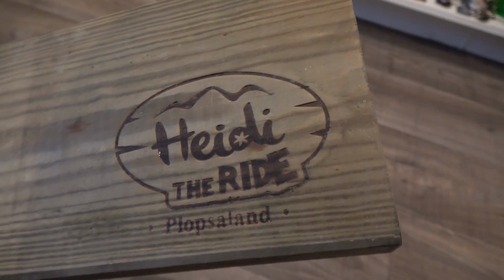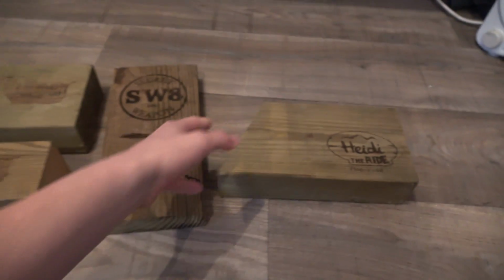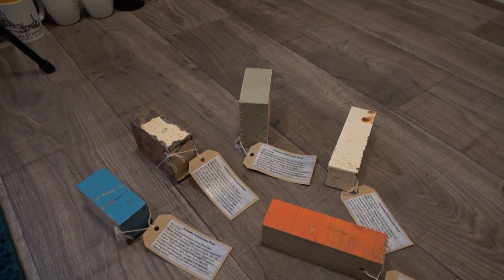But yeah, Heidi the Ride at Plopsaland de Panne in Belgium. You can also see with that how it's imprinted nicely, and yeah, it's plain on the back there as well. But yeah, some nice sections. These aren't GCI wooden coasters though. These are the wooden roller coasters of Blackpool Pleasure Beach, and one of these is a past coaster.